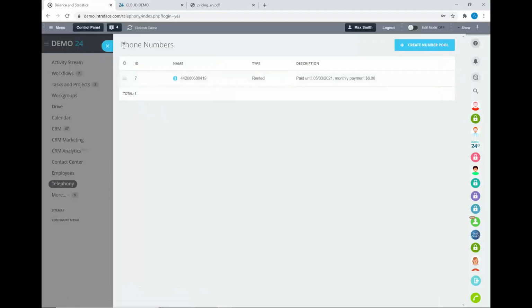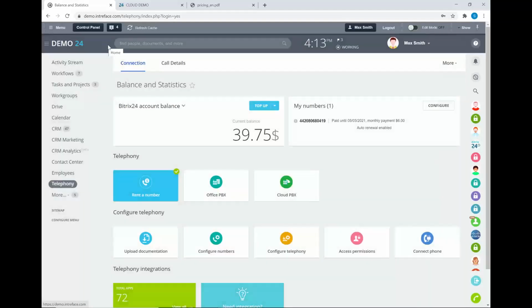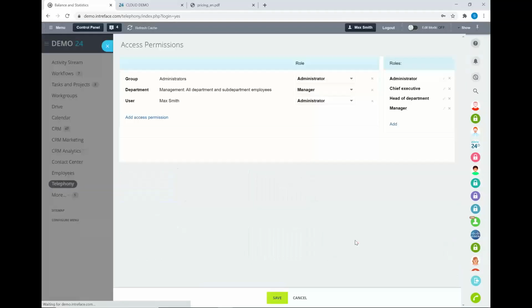Okay, so that's how we can then configure our rented number or any number in the system that's been integrated, but we're currently looking at the renting of a number. So we've seen how we can set those settings and set the call recording in the system as well. And what we can then do is set permissions. Who can actually access, for example, the call recordings in the system. And this is done by setting roles.